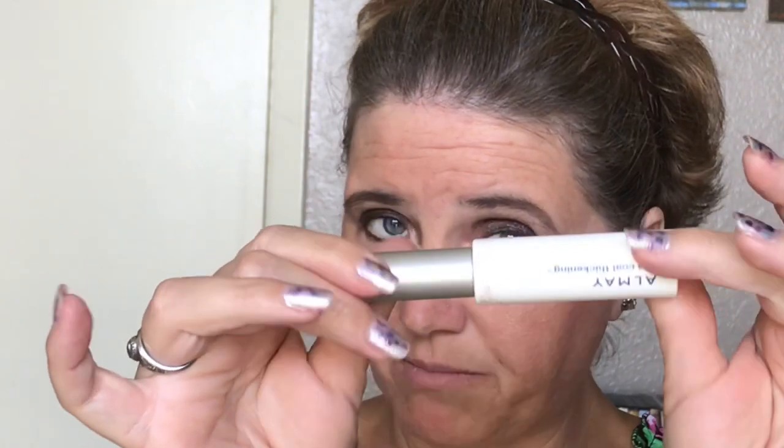Okay, this is Almay Mascara. Oh, and the eyeliner was LA Colors. Now that is one thing that I always use LA Colors for, is the eyeliner. I think their eyeliners are pretty well their best suit. Now, my eyes are sensitive to whatever mascara I use. If I cry, you know, I want a mascara that's not going to hurt my eyes. And so far, the best mascara that I have found that doesn't burn my eyes if I cry is L'Oreal. But Almay is pretty good too.